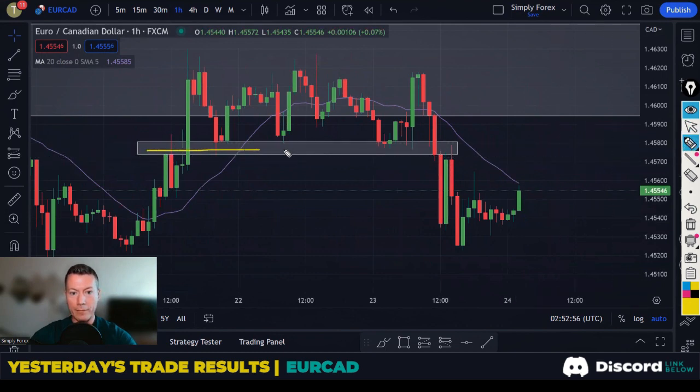It was about this level for me. As soon as we broke it, it's difficult to get into this pair because arguably our target's here. We've got no risk to reward. But then price comes back up, tests this level, and you could enter straight away on this level, because we've got our entry candle here. So you could enter straight away at this level and come back down.